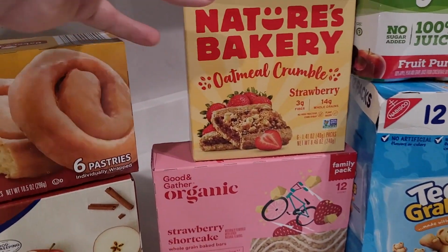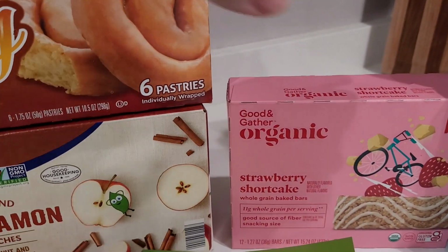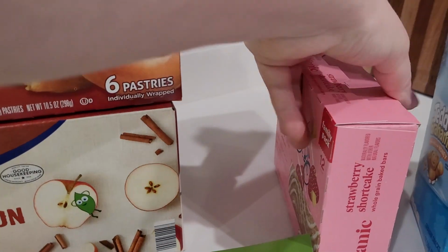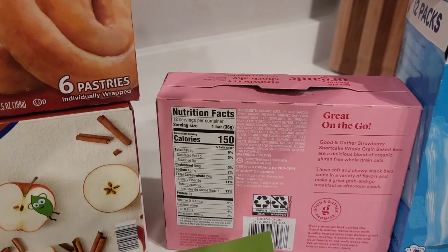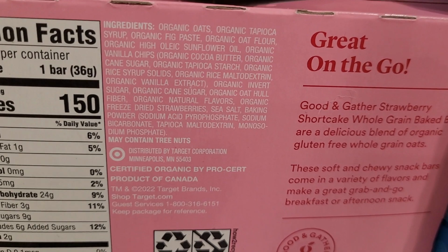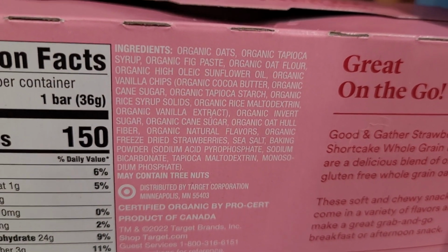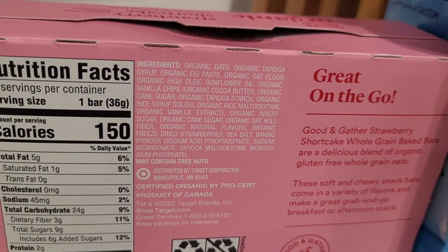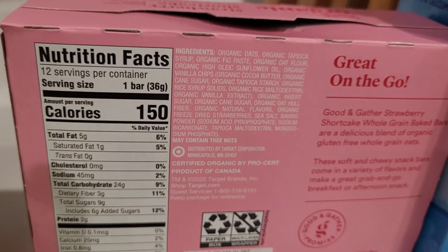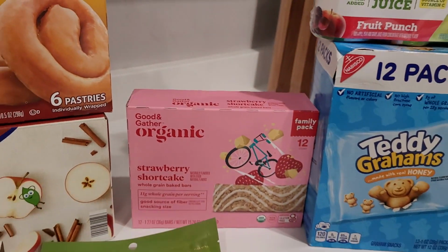And then these Good and Gather granola bars are his favorite granola bar by far. They're strawberry flavored, and they're very similar to the Z bars. So there is a may contain list. They may not work for everybody, but this works for my kiddo. So if you needed a different type of bar and a may contain label for tree nuts is okay with you, then give that a try.